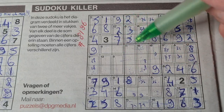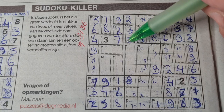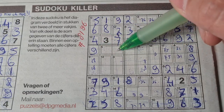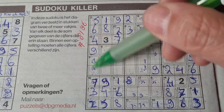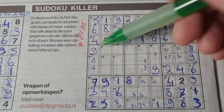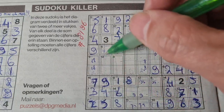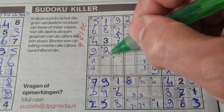Then, let me see. There are two combinations of the box of 6: 1 plus 5 and 2 plus 4. 1 is already used in this big square, so it should be the 2 and the 4. We have a 4 in this column, no 4 there. 4 should be here and the 2 goes there.